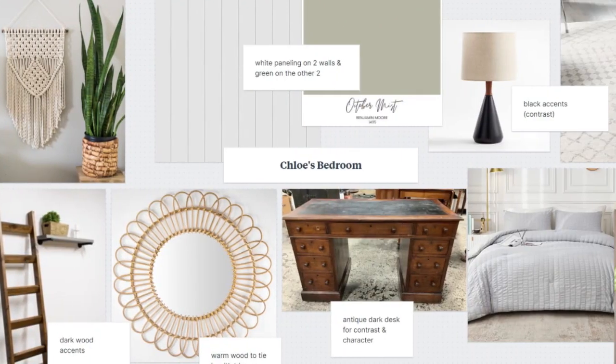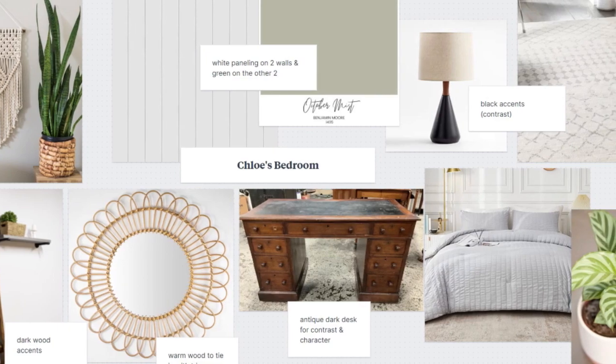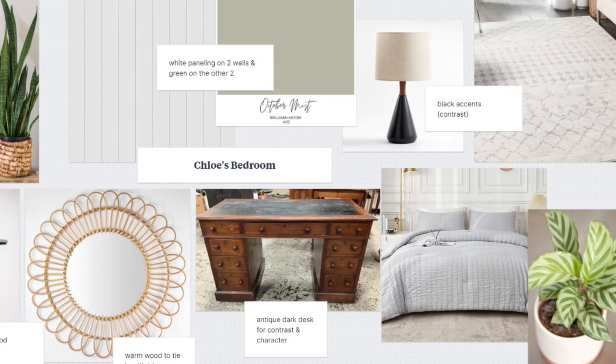So my sister's style, she really likes the bohemian and farmhouse styles, but combined. She likes things to be rustic, but she also does like some elements of farmhouse. So that's where the shiplap comes in. And overall, it's just a very simple and very hotel-like, relaxing feel.